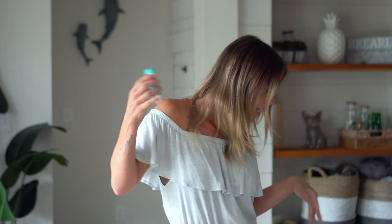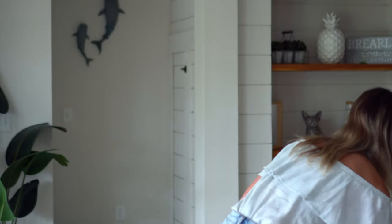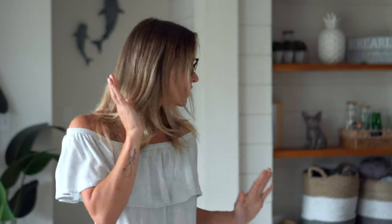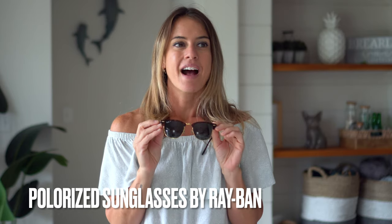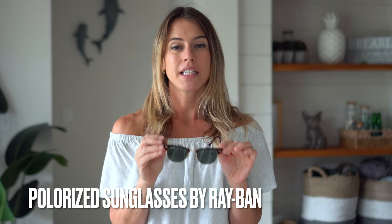Okay, so next item, let's talk about more sun stuff. My shades, my new shades. These are a pair of sunglasses by Ray-Ban. I cannot believe this is my first pair of polarized sunglasses. My husband always had them and I never really did. I had the UV protection ones, but polarized, my very first pair.